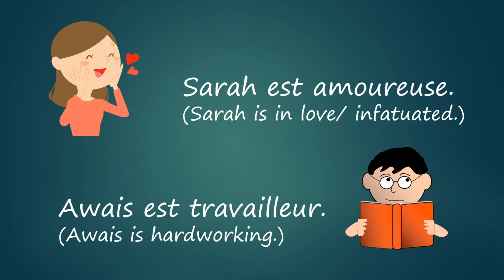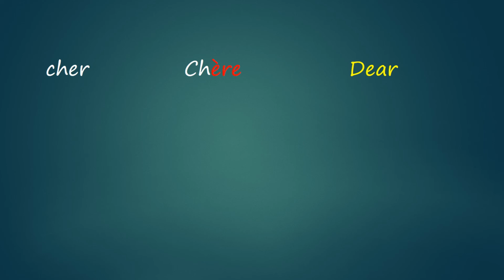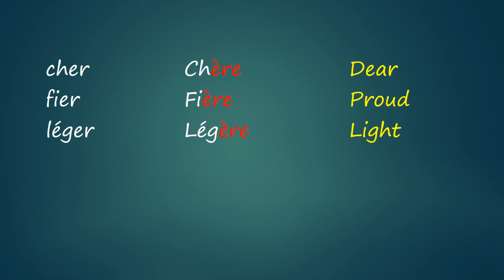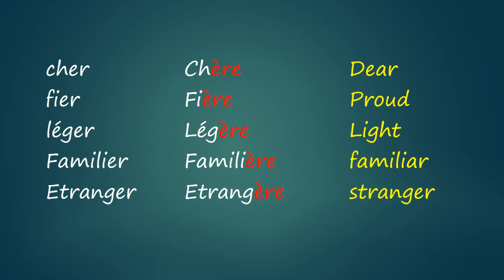Ave est travailleur. The adjectives which are ending in er are changing into ère. So we say cher, chère, fier, fière, léger, légère, familier, familière, étranger, étrangère.